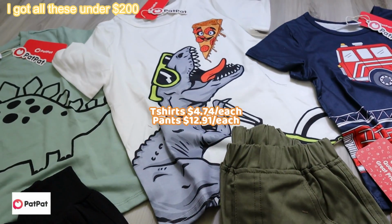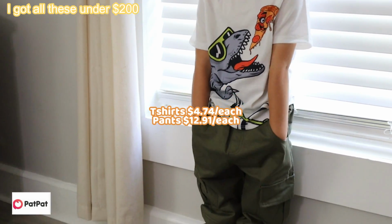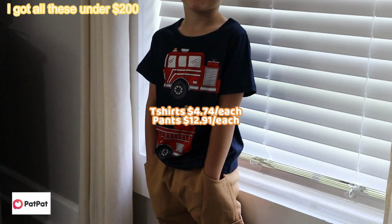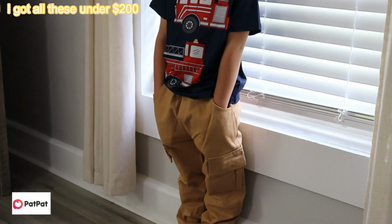Then I got him this dinosaur t-shirt eating pizza. I'm just gonna pair that with these army green pants. And he loves fire trucks, construction trucks, anything like that. So I knew he would love this fire truck shirt, and I just paired that with some khaki color pants.